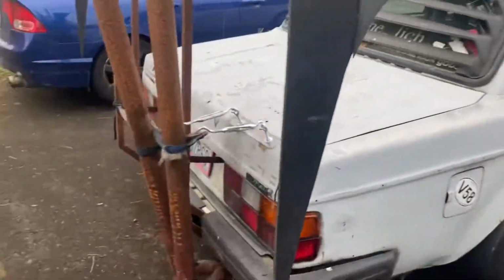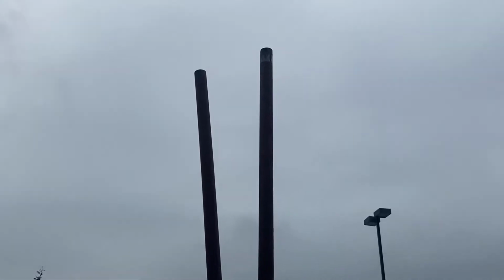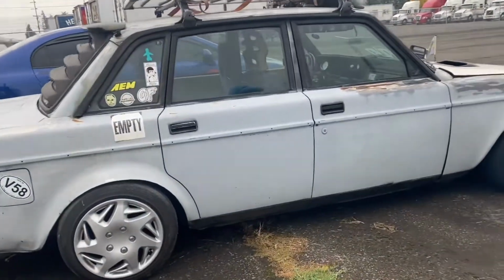Our guys are at Street Stars. Take a look at this bad boy right here. Suck wheels. Oh yeah. Nice subtle build.